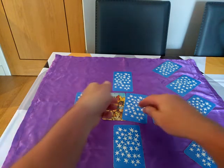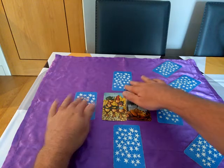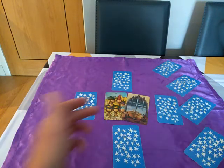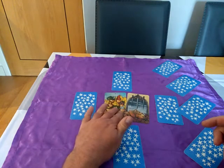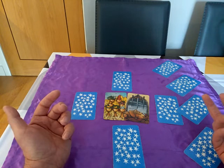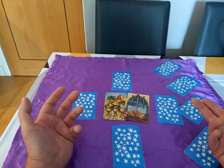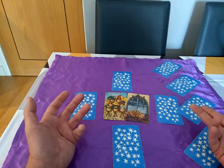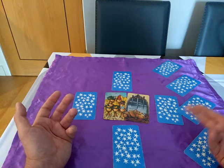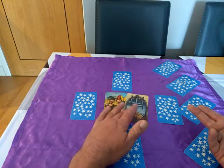Getting straight into it, we've got the 7 of Cups with the question, and then the 4 of Swords crossing it. So as far as I can see, with this question of how we best achieve our goals, we've got lots of options in front of us at the moment. We need to very carefully have a look at these options and see which are going to be workable, which are going to be good for us, and which are going to be realistic.